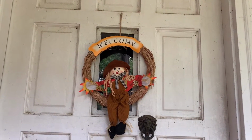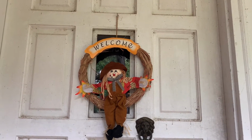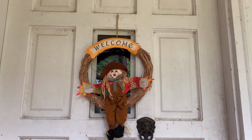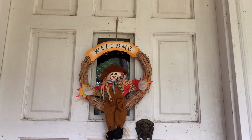I've had this little thing for probably 20 years, so I really don't remember where I got it. I wanted to say Dollar Tree, but I feel like it wouldn't have lasted 20 years if I'd have got it at Dollar Tree. So maybe it was Kmart or something. I'm really not even sure.